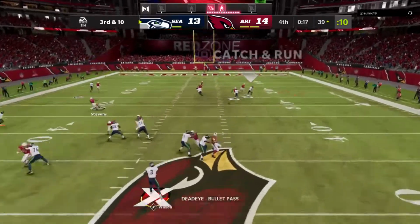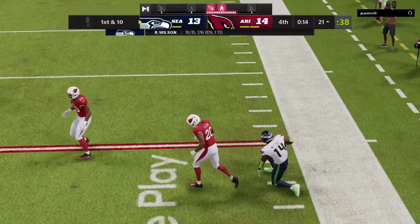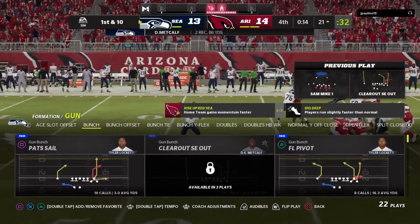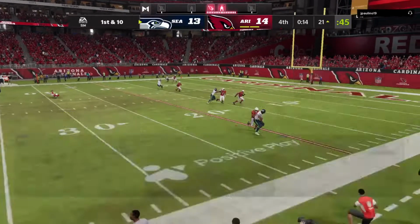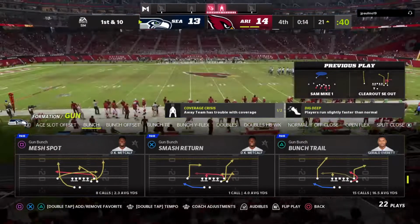Back to throw. Catch is made by Metcalf. He's going to go out of bounds, but he takes this one down just shy of the 20. The Seahawks moving pretty well through the air. Another first down. That's what they need right now. Get the first down, get out of bounds, stop the clock. Just playing smart football, understanding the situation, making the plays necessary, and making sure that clock stops at every opportunity.